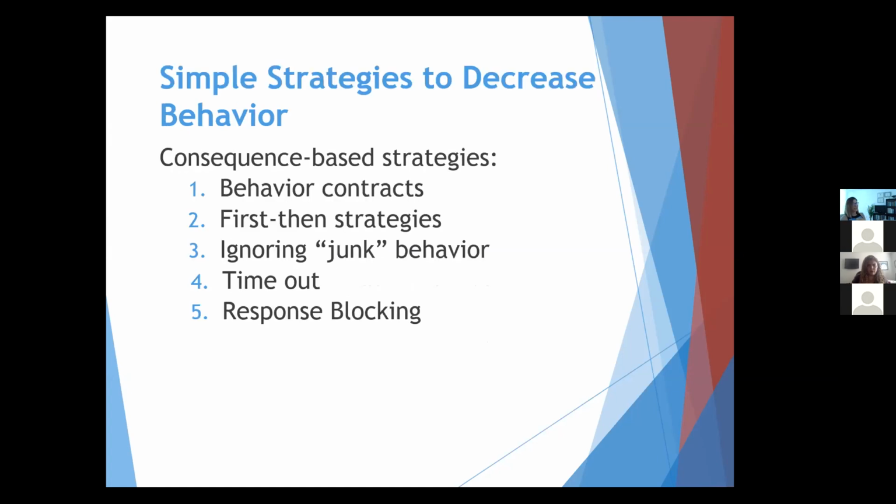Okay, so now that we talked about the 6 antecedent strategies that you can use, now let's switch gears and talk about what we can do that are consequence-based strategies. So remember, these are things that you're doing after the behavior. Now you'll notice that some of these are contingent, meaning they happen after the problem behavior, but some of these are actually happening after the behavior that you want. But it's still categorized, I should say, as a consequence-based strategy because it's coming after the behavior that you're looking for.